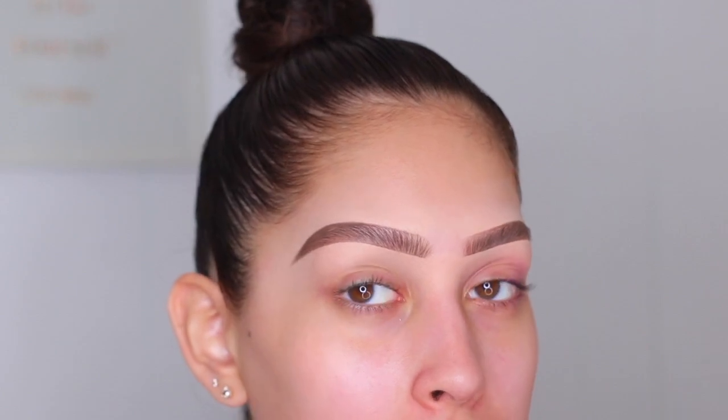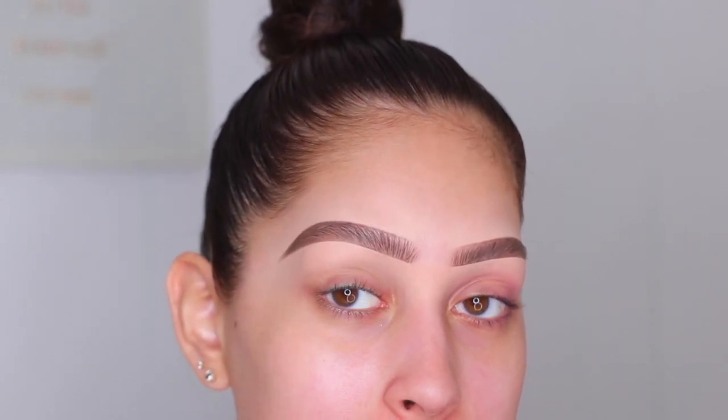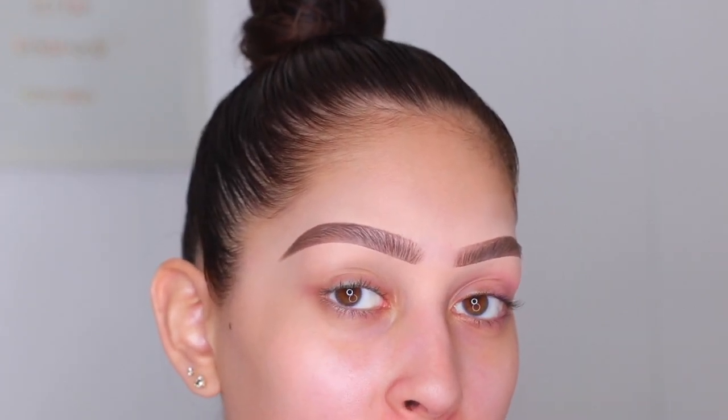That's basically it, you guys. It's not super complicated, but I would say it's not also the easiest thing in the world, but trust me, everybody's brows are different. Everybody uses different products. These are just the products that work for me.